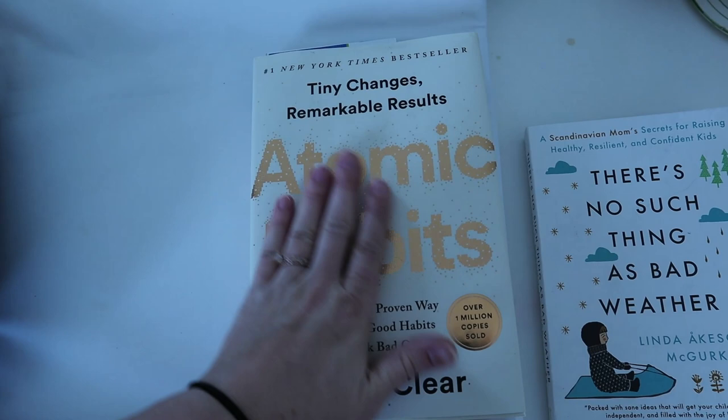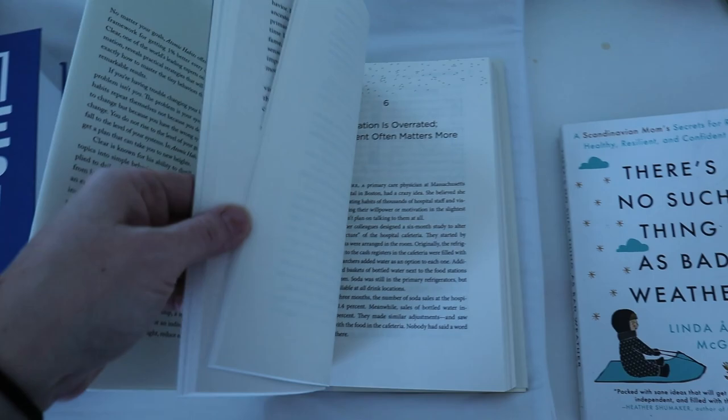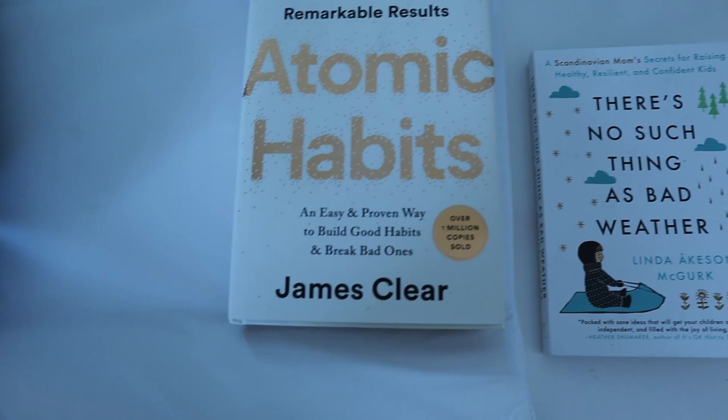So I'm really, really loving this, and I highly recommend it to anybody, no matter what daily habit you have, or even if you feel like you don't need a new habit. I just think that this book is really thoughtful and thought-provoking, and I'm really enjoying it. It's really popular right now, so I'm sure you've heard of it before.